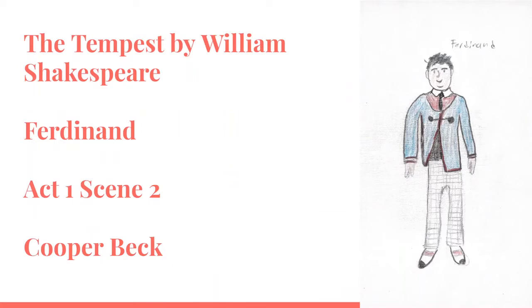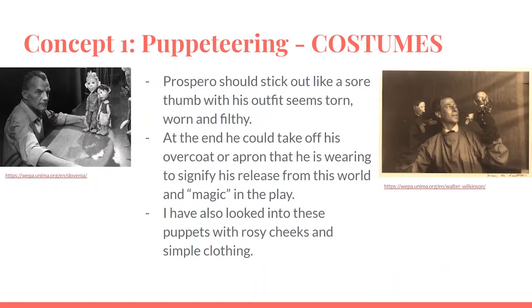That's what I did for Ferdinand. I made him very simple looking, using just cloth from Joann's, and the rest of it kind of more lanky, kind of dull, but still colorful at the same time, so that he has that puppet look but still looks like it's taking place back when Shakespeare wrote this.